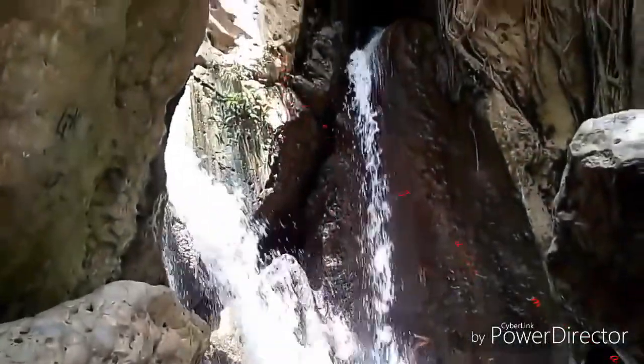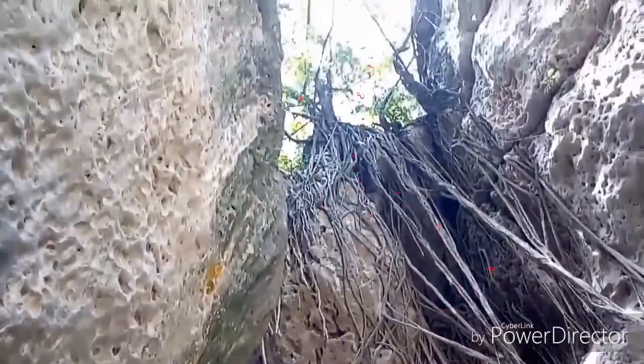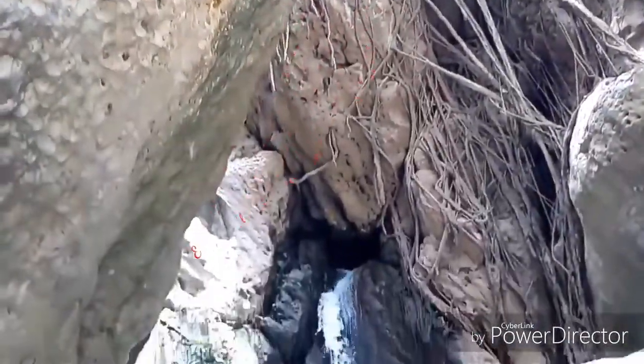Cane River Falls is more popular among locals than it is amongst tourists, making it a great place to relax, chill out, and swim with the local community.